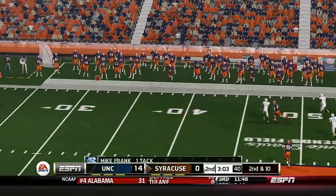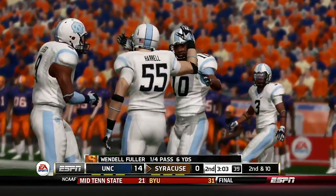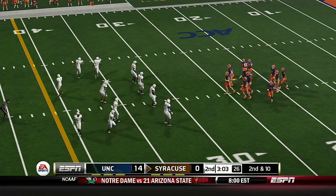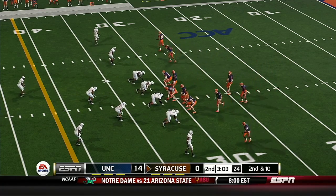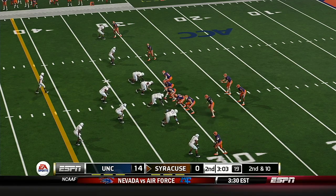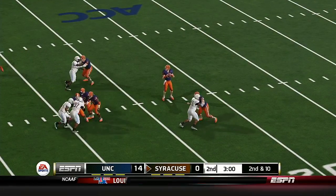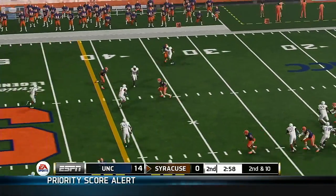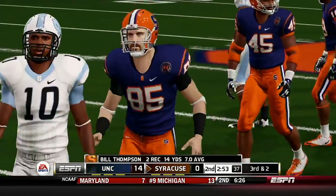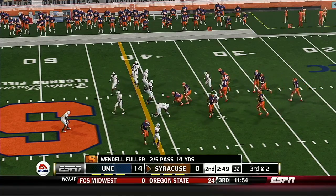Fuller goes with a play fake. Fires incomplete. He was looking for the tight end. There's one the quarterback would like to rewind because he has a wide open receiver and he just misfires. Second down, 10 to go. Ball on the 31-yard line. Around the 39-yard line. You know what? After a play like that, I wouldn't be the least bit surprised if they went to the air again.